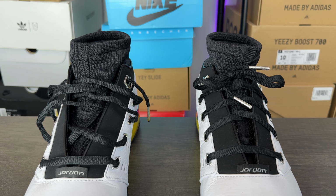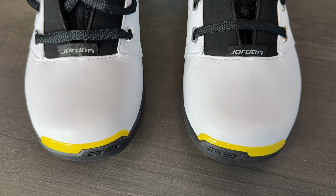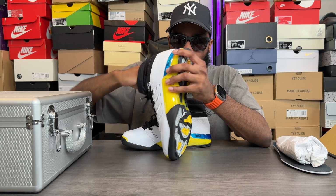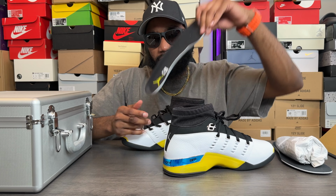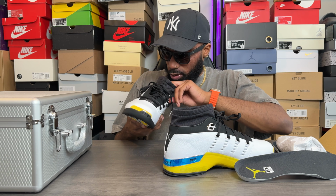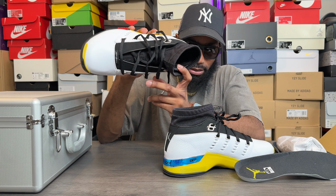At the bottom half of the tongue right here, we have Jordan written out. All right, on the inside of the shoe here, we do see a 2-3 on both shoes in yellow. Taking out both insoles, I already showed you guys this a little bit earlier, but it is black on there. We get the sizing sticker over top of the logo, which is a yellow Jumpman. All right, and the back of this is gray, not the best insole. Underneath the actual insole, it is white with a stamp in there and some black stitching.